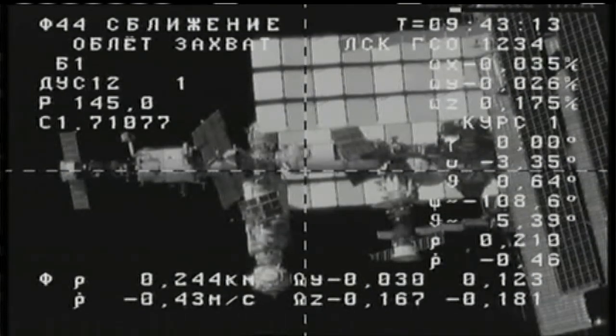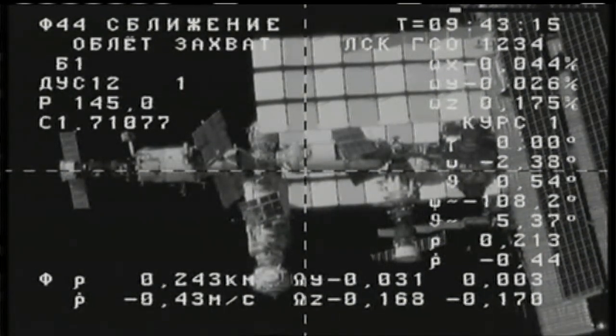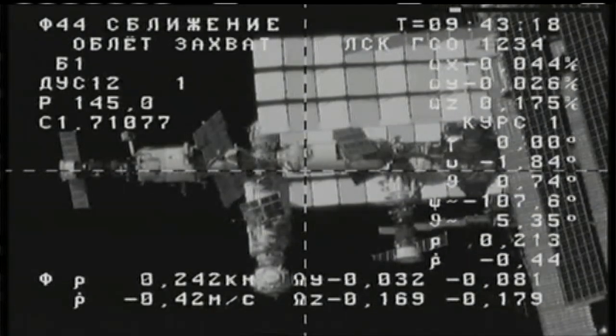The Progress is currently 250 meters away from the International Space Station, and it is still keeping in that fly around.